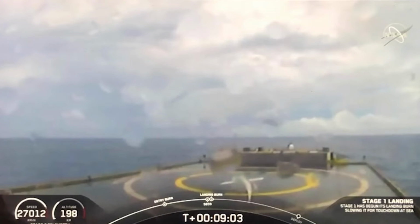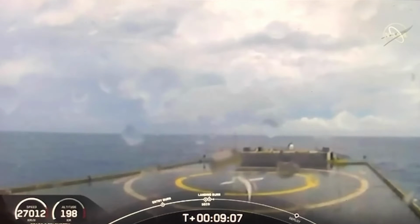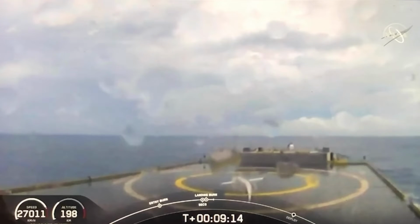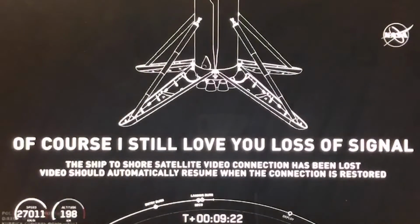Now we are waiting for our first stage to make its way to our drone ship, Of Course, I Still Love You. Dragon, SpaceX, nominal orbital insertion. Launch escape system confirmation is disarmed. Nominal orbital insertion. Stage 1 ready to deploy. And what you're seeing on your screen is a live view of our drone ship, where our first stage will be coming down.